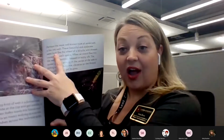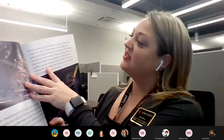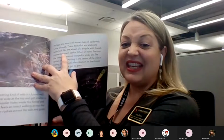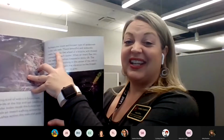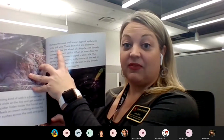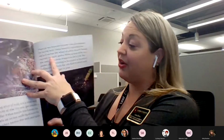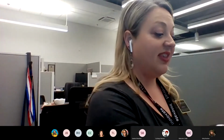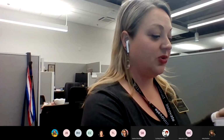I can see that the author has told us in the first sentence that the most well-known type of spider web is the orb web. And they've even put it in italics so we know that this information is the most important in the paragraph. So that's an example of how you can utilize the look for important information, think aloud with your students.